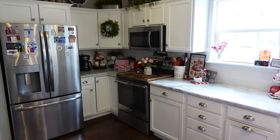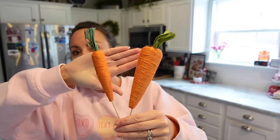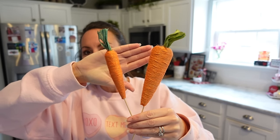So you get 3. All right, so you can either get 3 of this size or 2 of this one. See the difference? Yeah. There is a big difference.